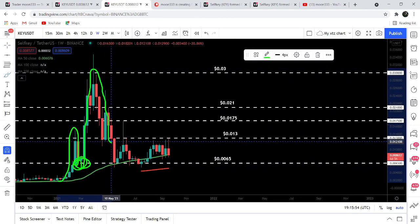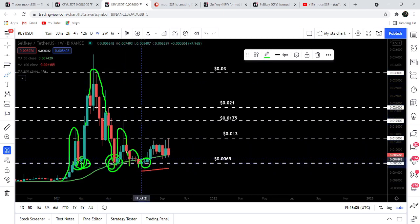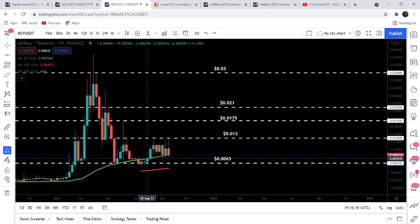We had another drop here. The price action stopped at this $0.0065, moved up again. Here we have another retest, here we have another retest, and here we have another retest. So we have several retests on the weekly time frame chart, and you can see the price line is not able to break down the support so far.